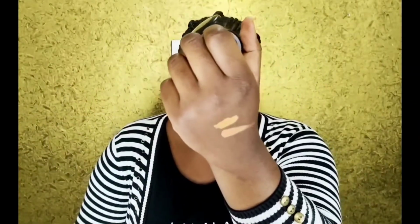Look at this, they look so much alike, but to be honest with you, I prefer sticking to my L.A Girl Pro Concealer. We all like cheap stuff as long as it's affordable and good in terms of the way it applies. Then we are good to go.